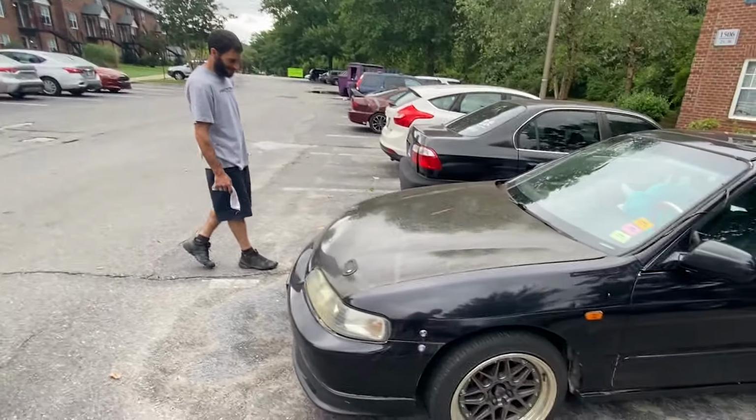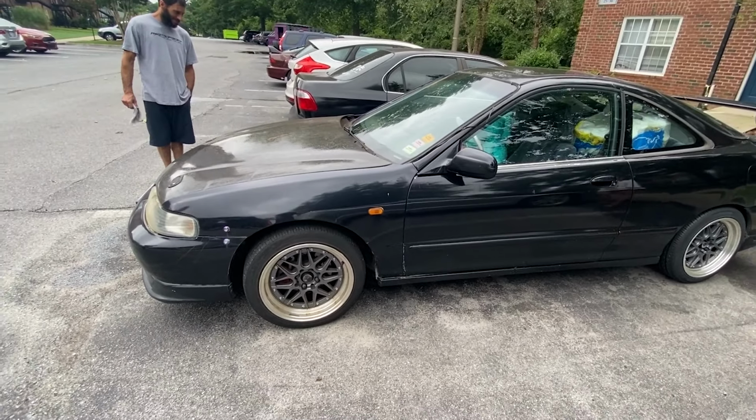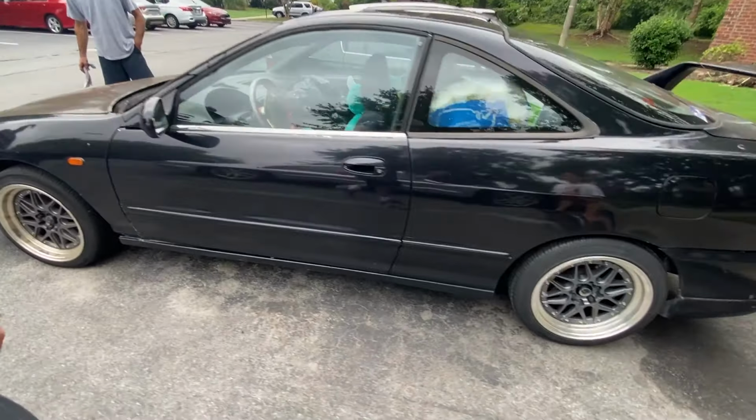It's a beautiful car, man. Oh yeah, I literally drive it every single day. It's a daily. She starts up and she goes.